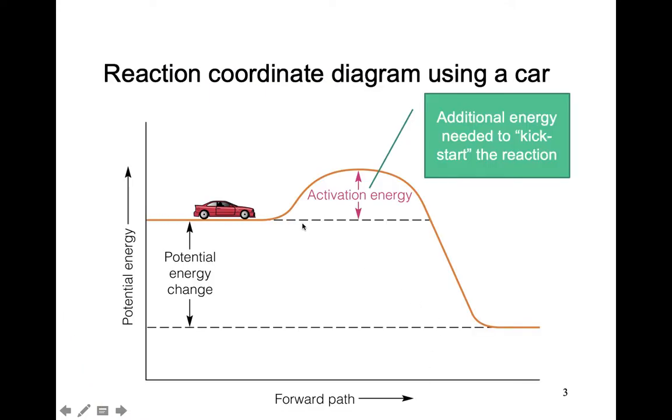Now let's take a look at the energy diagram. This is important. So we have a forward path. This loves to show up on AP tests. So whenever I see this on an AP test, I'm like, oh, this is easy.